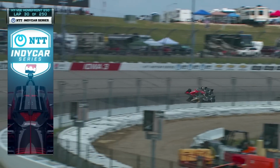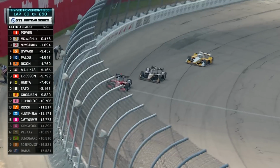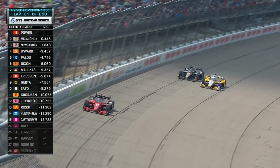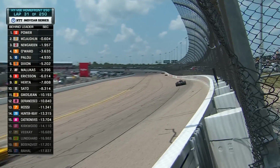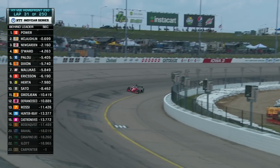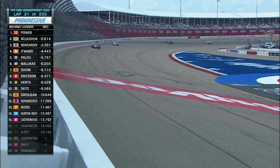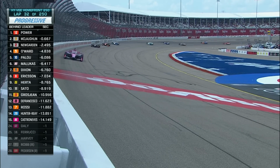You're looking at Will Power. Race leader has already put people like Santino Ferrucci, Connor Daly, and now Ed Carpenter a lap down. He is flying. Unbelievable. This is what happens when you've got a race car and a balance that you totally trust and you're completely in touch with those 4 paws, all 4 Firestones. You know right where you are. You've got the feel over the bumps on the high line, the low line, and Power and McLaughlin and Newgarden continue to lead. Time to say good afternoon to Kevin Lee.